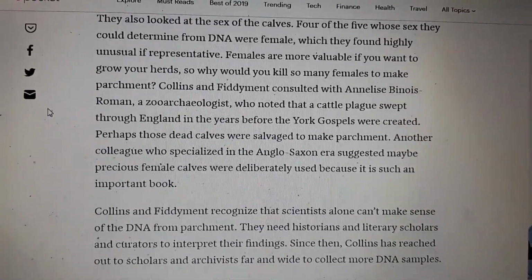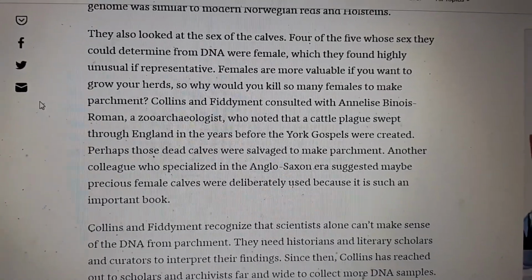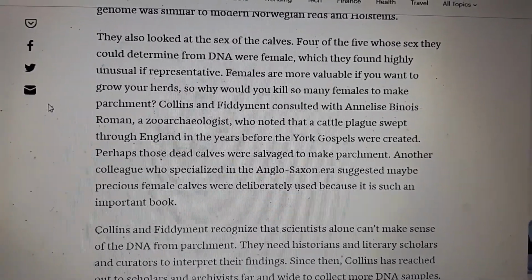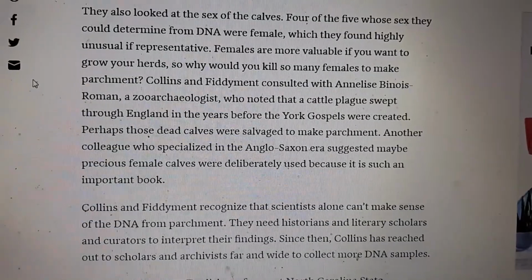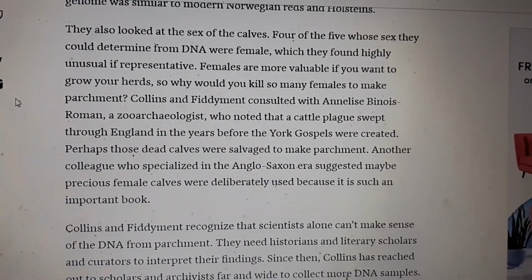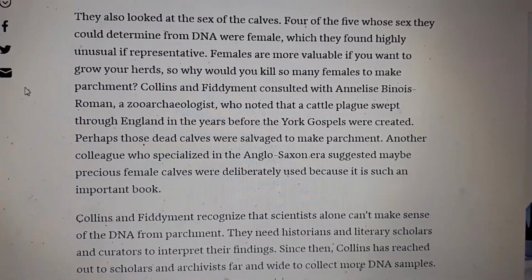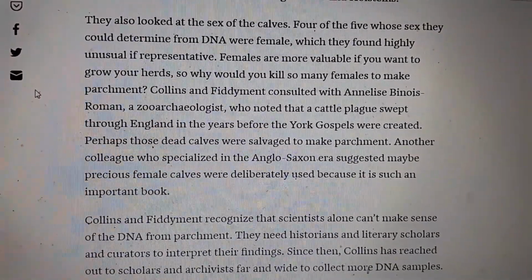So up here it talks about how they also looked at six of the calves, 4 of 5 whose sex they could determine from the DNA were female, which they found highly unusual. That's like putting a woman's skin on it is what they're saying. They don't know why they would have done that. And it says females are more valuable if you want to grow your herds. So why would you kill so many females to make parchment? Females are the ones that have the babies. So why would they kill so many females?